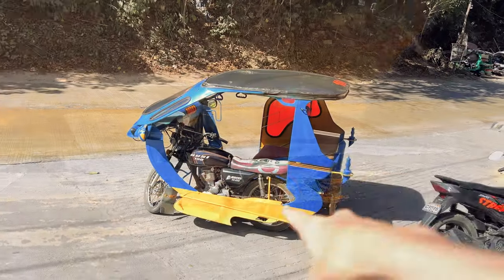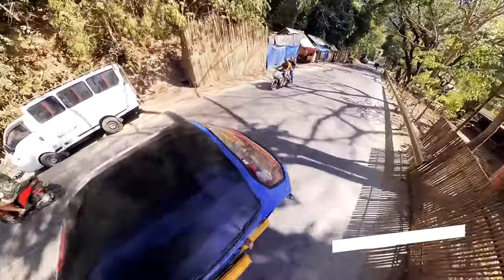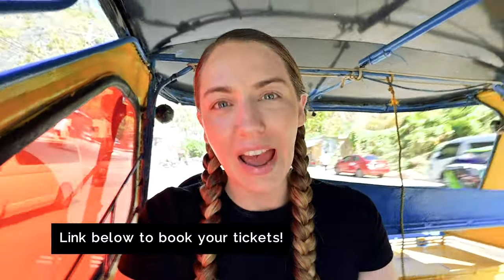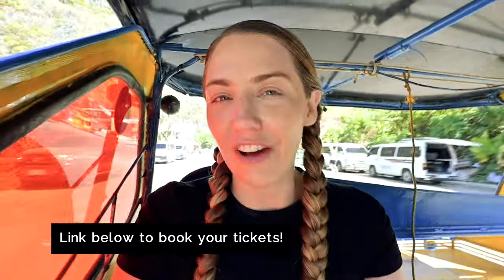Let's go. Everything I read about El Nido said if you are coming here, you have to go island hopping. And if you're going island hopping, you absolutely must book Tour A. People rave about it. So I have booked Tour A, we're doing it, we're gonna find out whether or not it's really worth it.